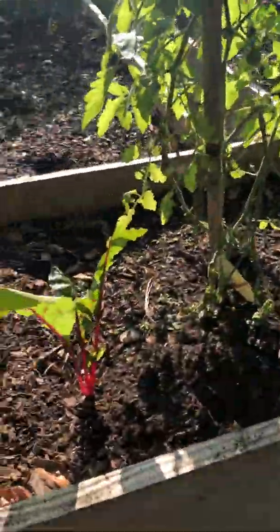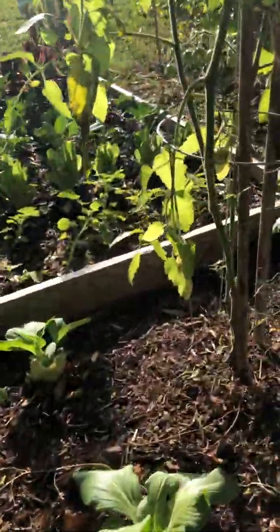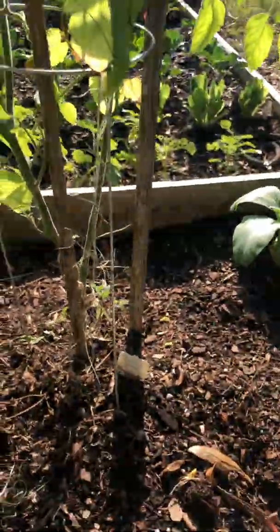Raised beds here with some Swiss chard, some tomatoes. These are sun gold tomatoes, I believe. They are so delicious, and I don't even like tomatoes, but they stay yellow and they're really good and sweet.